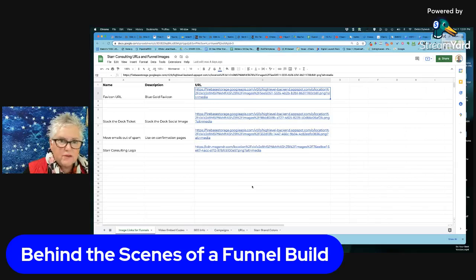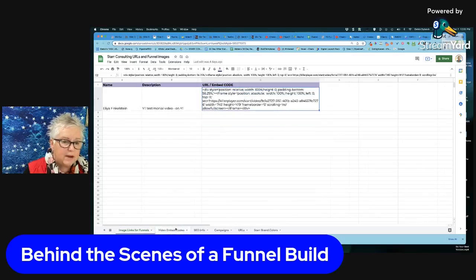So, as I'm building out a funnel for somebody, or maybe there's 2 or 3 headshots that I use over and over again for their funnel. So once I recognize that I'm probably going to use that image more than once, what I do is I capture the back end storage link of where that image is. Then it makes it super easy, very quick to be able to insert that image on the other pages. So, this list grows depending on how complicated the funnel is. And this is just a little, again, snippet of some of my images that I use over and over again. Another tab down here is what I call my video embed codes.